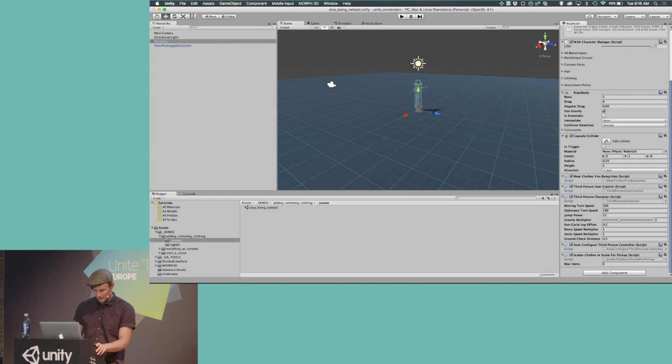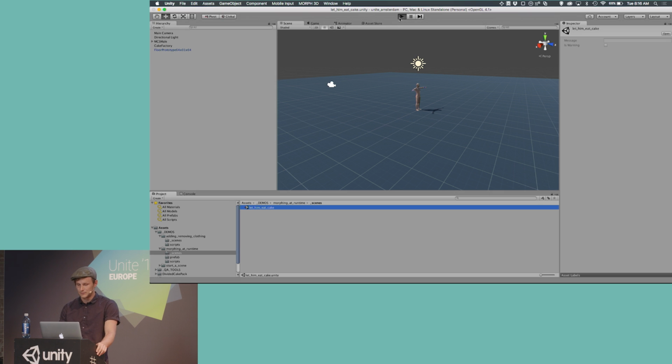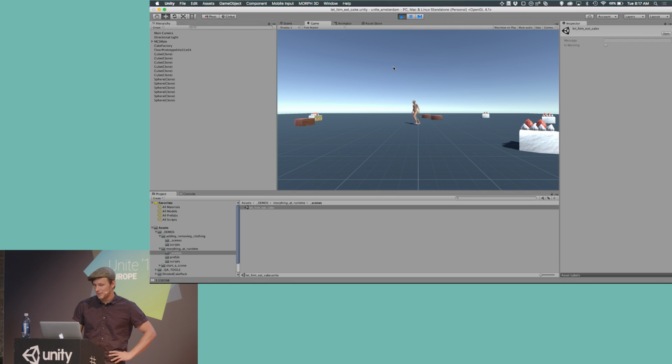Okay, so we have a cake eating demo. Demos, morphing at runtime. Let him eat cake. Okay. So in this one, we've got our naked guy again. I'm not going to clothe him. As he runs around and touches the cake, he's going to gain weight. And then as he runs back and forth, I'll get him closer to the screen in just a second. I randomly populated the cake as well, and as such, I never know where it's going to go.